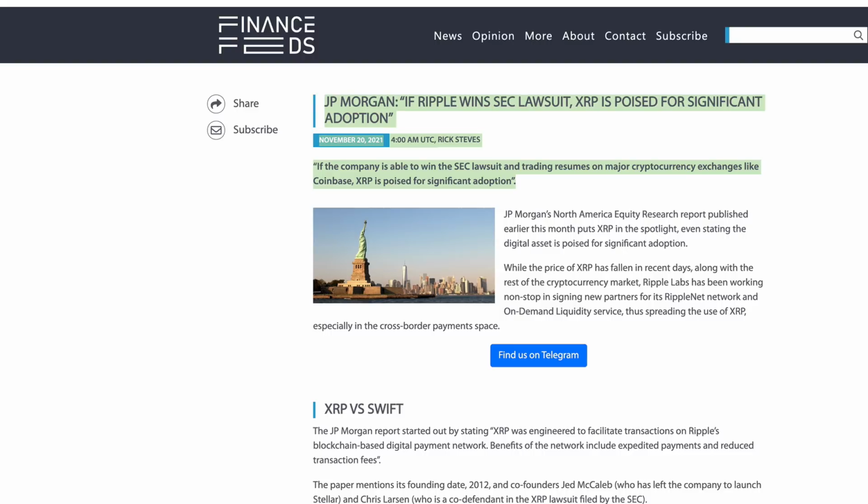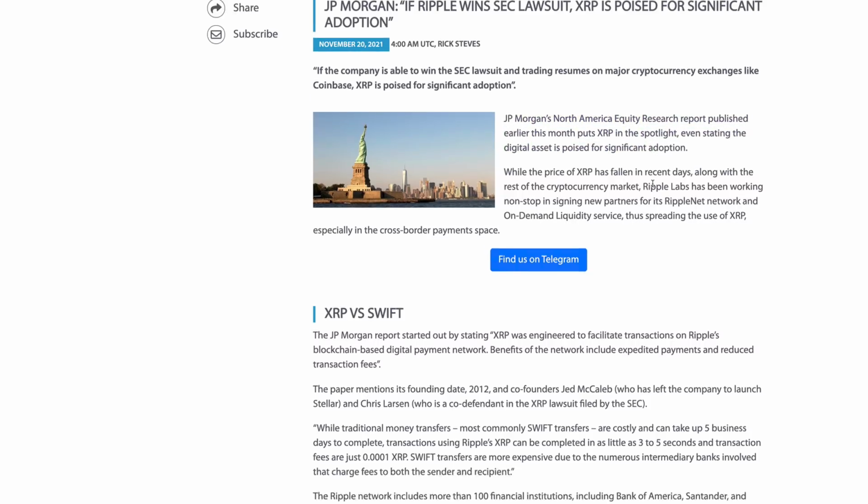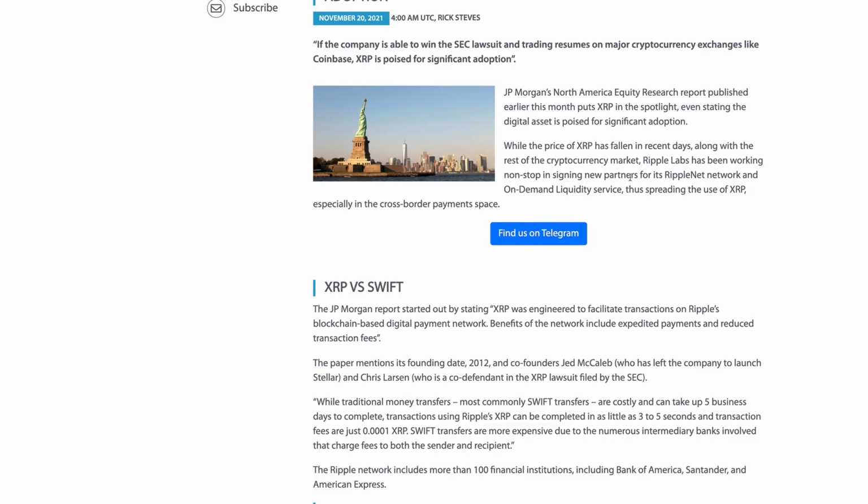But here's what JP Morgan had to say, and I'm going to bring up the official document in a second. JP Morgan's North American Equity Research Report published earlier this month puts XRP in the spotlight, even stating that the digital asset is poised for significant adoption. Well, the price of XRP has fallen in recent days, along with the rest of the cryptocurrency market. Ripple Labs has been working nonstop in signing new partners.